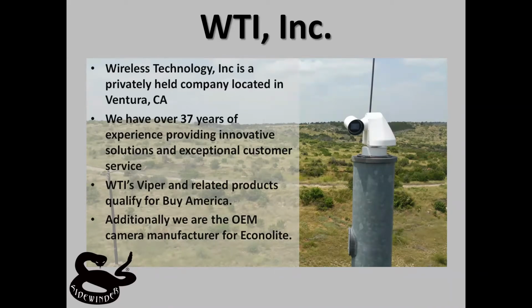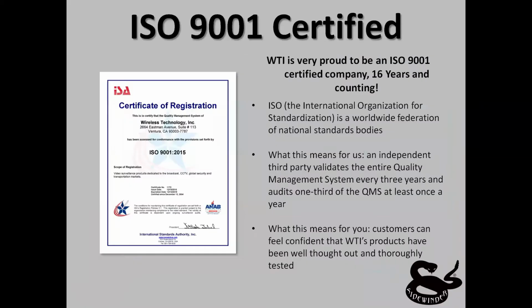We have hundreds of thousands of cameras that have been deployed across the country. A lot of those are in our OEM side of the business, and they are branded under different names. If you are familiar with Econolite, that's probably the number one company that we do OEM work for. Their detection cameras are manufactured by us. So even though you may not realize that you have seen a WTI camera, you probably have.